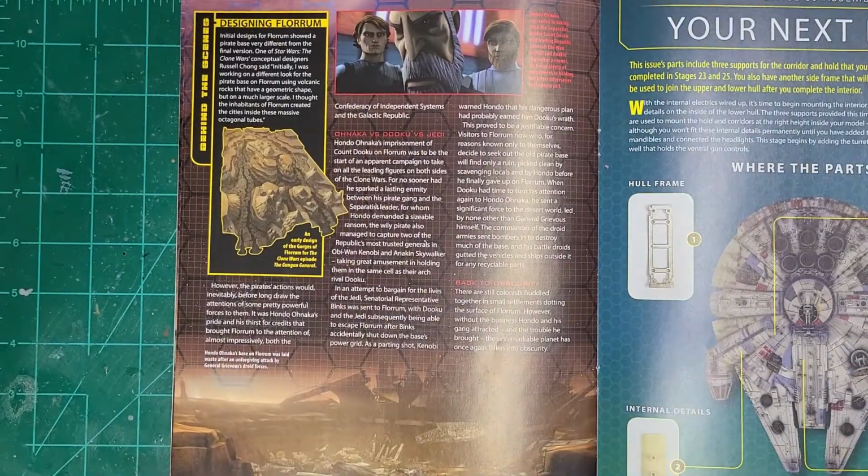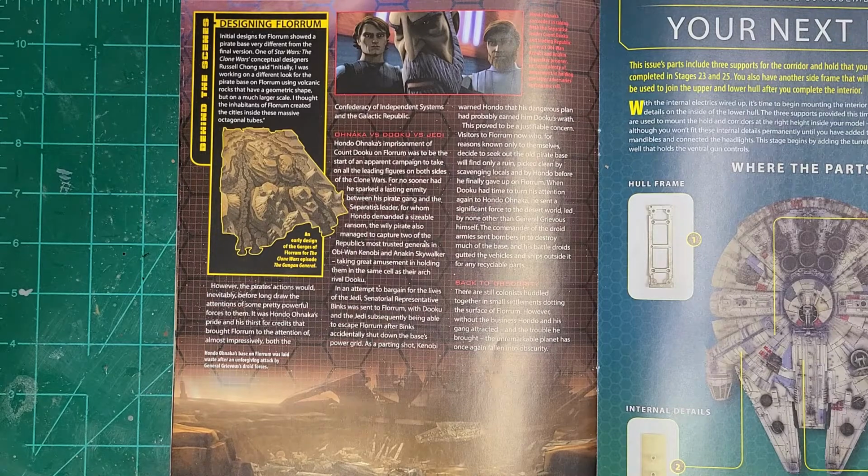However, the pirates' actions would inevitably, before long, draw the attention of some pretty powerful forces. It was Hondo Ohnaka's pride and his thirst for credits that brought Florrum to the attention of both the Confederacy of Independent Systems and the Galactic Republic. Hondo Ohnaka's imprisonment of Count Dooku on Florrum was to be the start of an apparent campaign to take on all the leading figures on both sides of the Clone Wars.